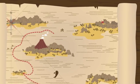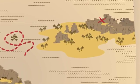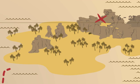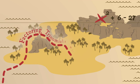Taking a closer look at the map, Redbeard, sometimes referred to as the math expert of the seven seas, realizes that the treasure is not only marked by X, but also with the polynomial. He knows just what to do. He needs to factor the trinomial.